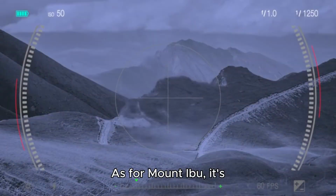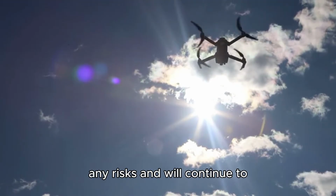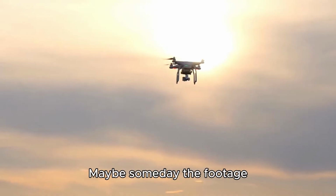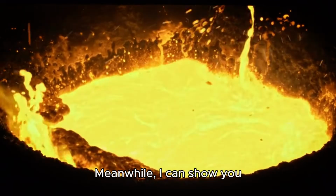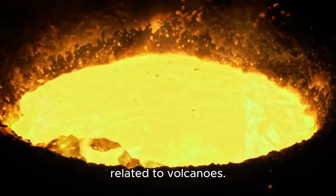As for Mount Ibu, it's still being monitored. Scientists don't want to take any risks and will continue to send drones into the air. Who knows what other secrets the volcano is hiding? Maybe someday, the footage from the drone will help scientists unravel all its mysteries. Meanwhile, I can show you some more videos about incredible discoveries related to volcanoes.